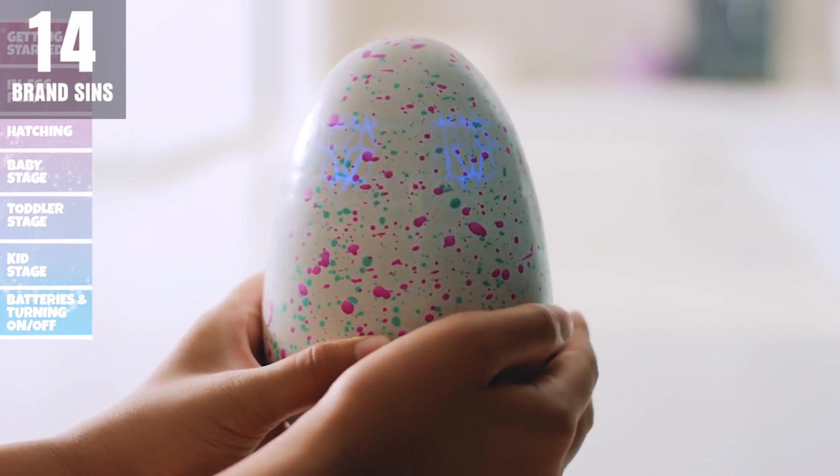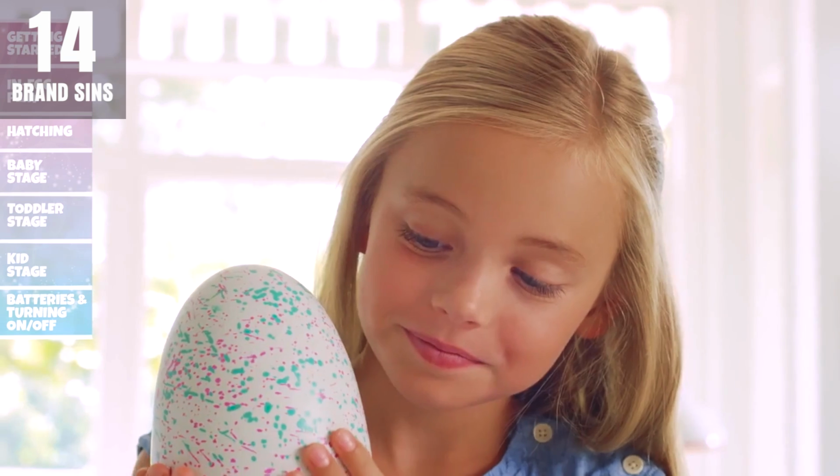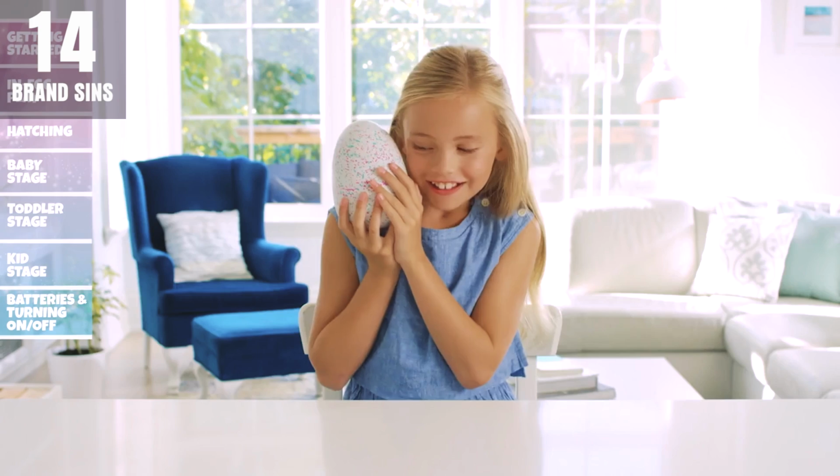To help comfort your Hatchimal, rub the bottom of the egg. Or you can just scare the shit out of them. Or you can always tap on the egg to scare it more.